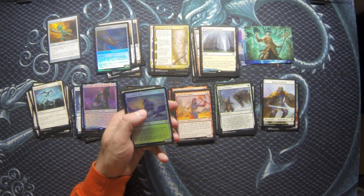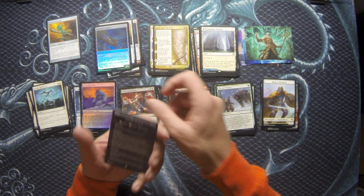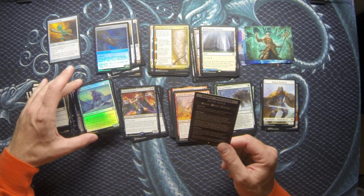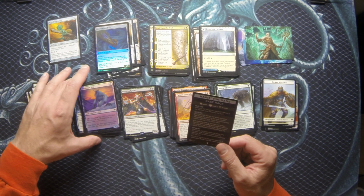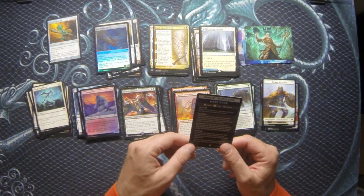And a foil, Frostpeak Yeti. So these foils are actually pretty blaring. They look a lot more foiled than some of the openings I've seen. So maybe I got a different batch, but there are some out there people are saying are kind of difficult to tell that they're foiled.